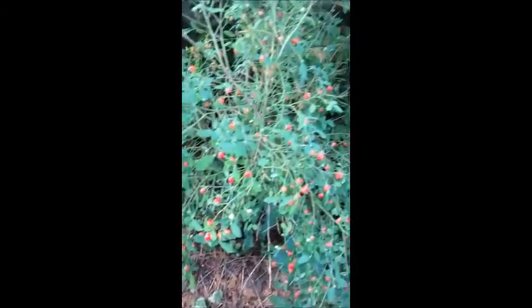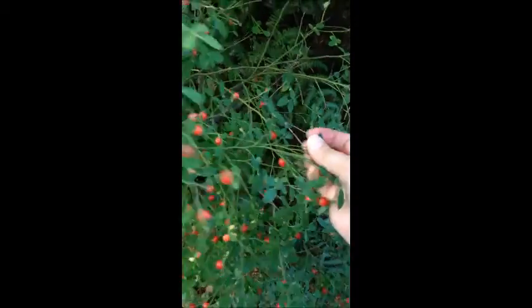So the other thing about huckleberries is their taste. I almost forgot that. They're very tart. They're not as tart as a cranberry, but pretty darn close.